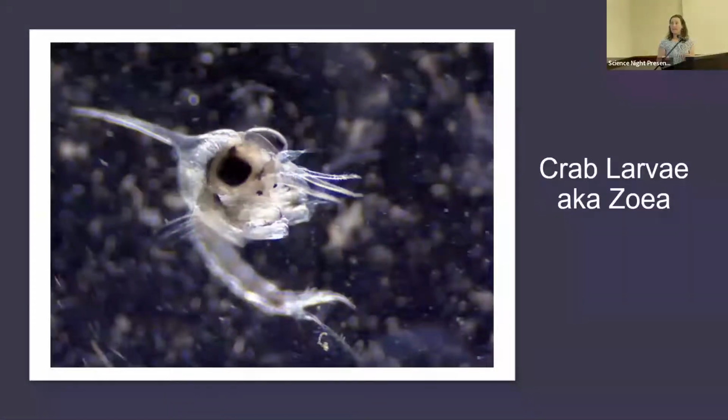Once those eggs are released, they have a similar life stage to other crabs. It's a zoea stage, it's planktonic. They have this long spine off the back of their head that helps them to stay afloat in the currents, be carried by our currents. Green crab larvae, zoea, can survive 90 days in the currents, so they can travel quite a long ways.